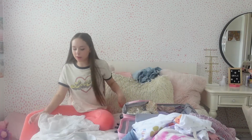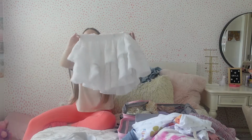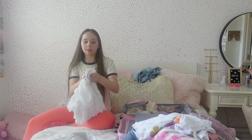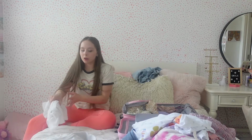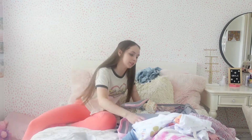Now we're going to move on to packing my skirts. So here's another Love Shack Fancy inspired skirt. It literally looks exactly like Love Shack Fancy, and people think it's Love Shack Fancy. So I'm like, yeah, sure, it's Love Shack Fancy, but it's from American Eagle. Actually, no, it's from Ari. So yeah, they don't have them anymore though. They have different versions of it now.